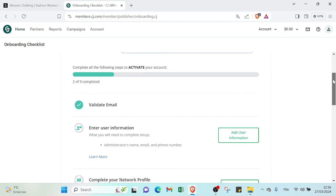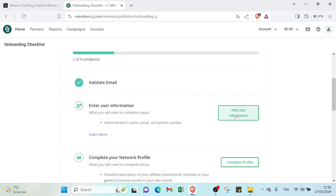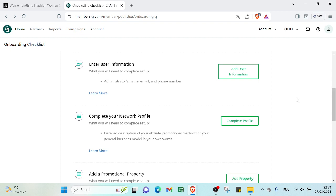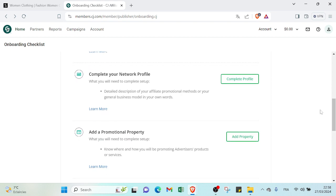So let's see over here if we can add user information. Here you can add your first name, your last name, your email, your phone, your title, and your status as operator or analyzer or link user, and your password. Then you confirm your password. Here we have the communication preferences. For general communication, it's account news or legal and financial, and advertiser communication is advertiser messaging or program terms change or deactivation and reactivation. After adding your user information, then move on to complete your profile.